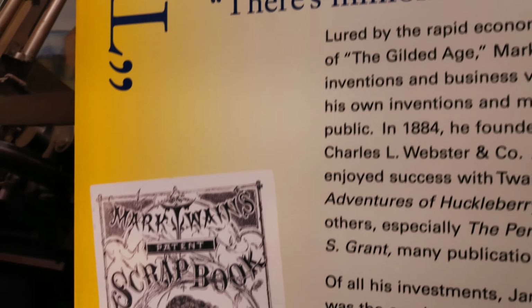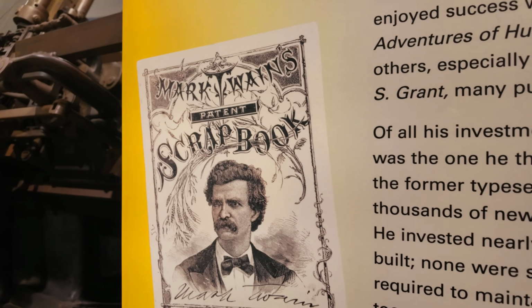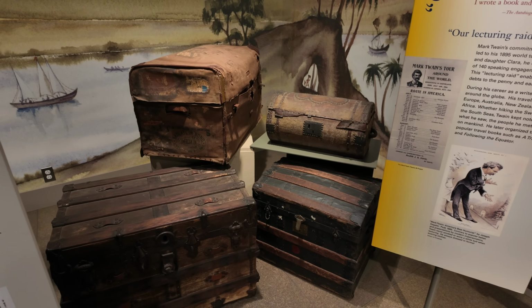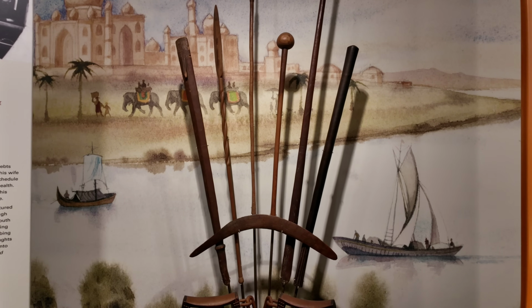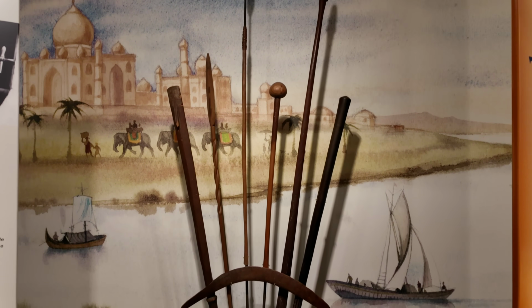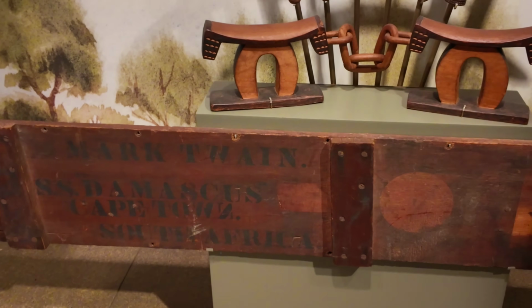And then he did invent the scrapbook. Self-adhering stamp book, scrapbook. That's kind of cool. Those are the family steamer trunks from all their trips to Europe. These were some of the souvenirs he got in Africa. Those spears. That even says his name on it.